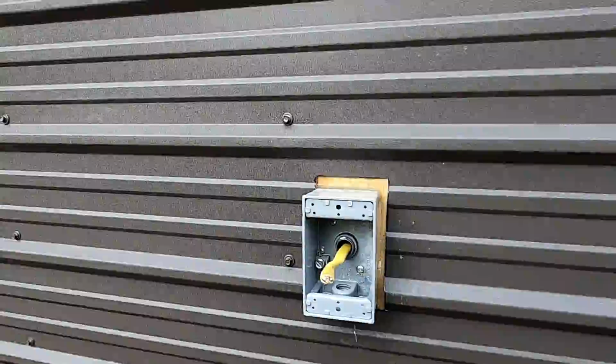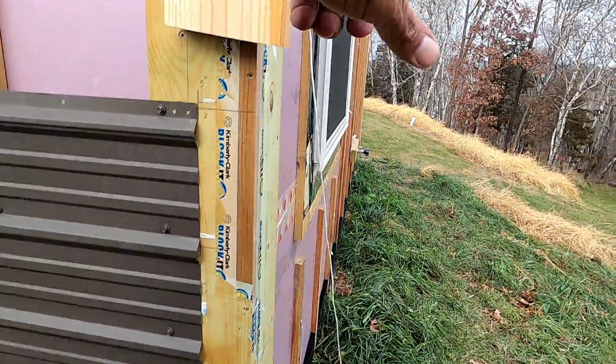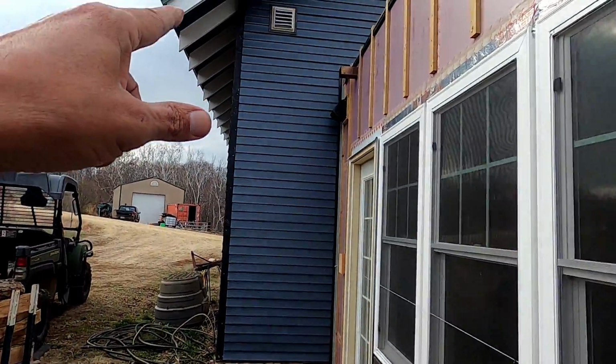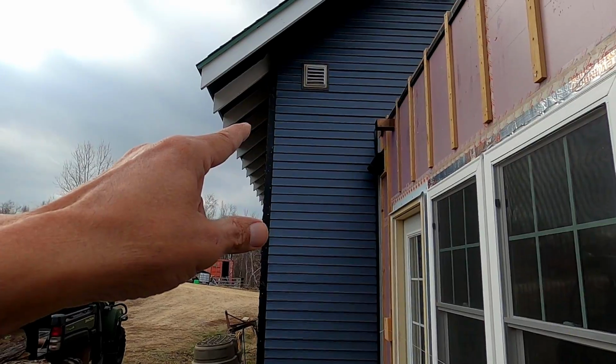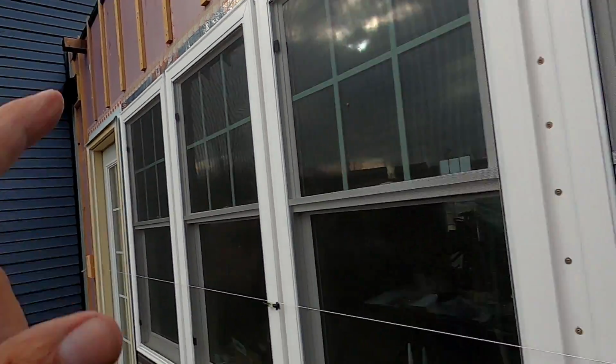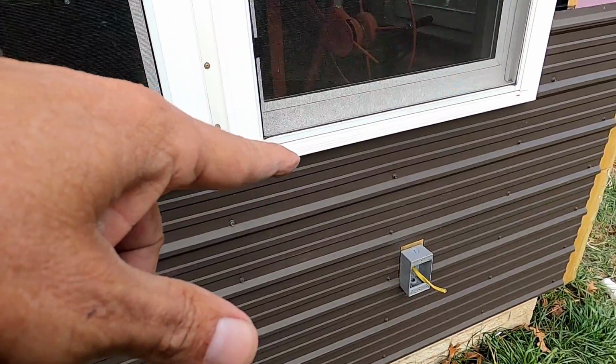And there's not a lot of stuff like that. There's just these two outlets. That's a whole different story. I'll talk about that when we get to it. And then we have that vent up there. I'm not 100% sure what I'm going to do with that, but I believe I'm going to do the same thing as I do with this.